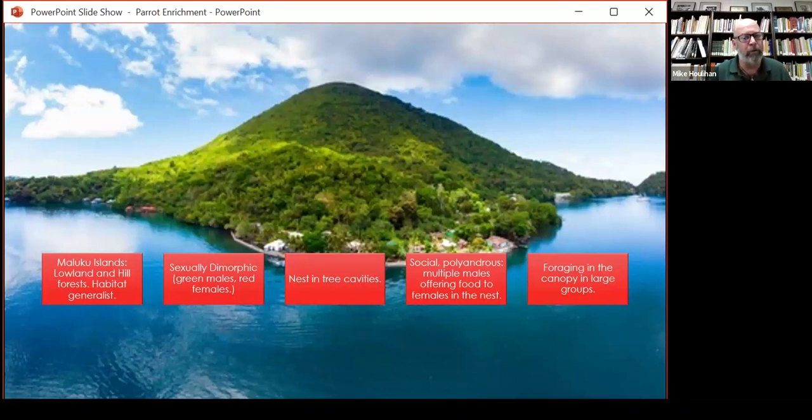They do forage in large groups up in the canopy, so hanging enrichment high up in the exhibit or the habitat may be your best bet. That's something to give them, again, the options of climbing up high from where they normally would stay, kind of lowland and mid-story. But if the enrichment or the food items are up high, that is presenting them with an opportunity to do natural behavior as part of their enrichment plan.